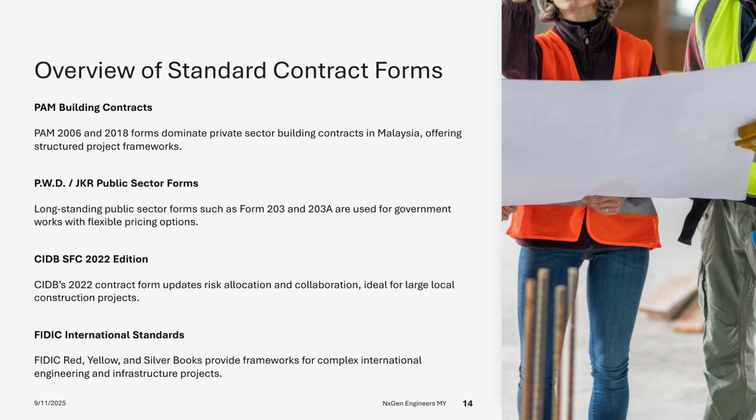Malaysia utilizes several standard forms of contract tailored to different sectors and project types. The PAM standard form of building contract, PAM 2006 to PAM 2018, is dominant in private sector building contracts. The PWD's JKR forms, e.g., Form 203-203A, are long-standing public sector forms used for government works, with options for measurement or lump sum pricing. The CIDB standard form of contract for building works, SFC, 2022 edition introduces modernized risk allocation and collaborative features, making it increasingly relevant for large local projects.